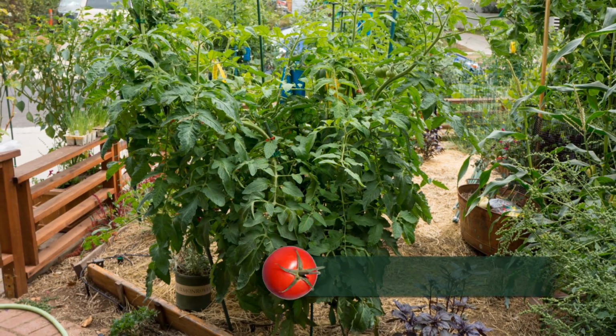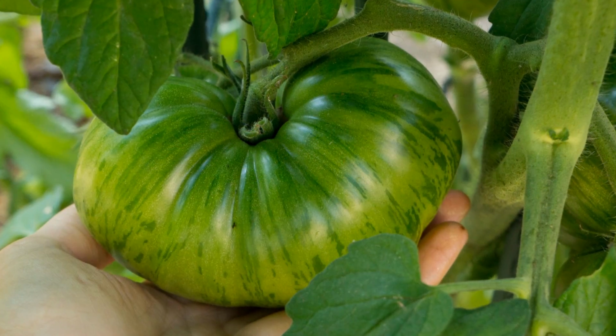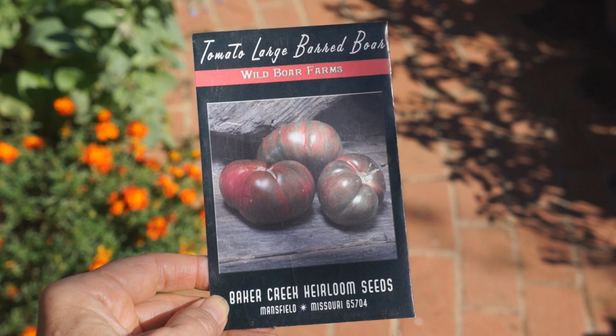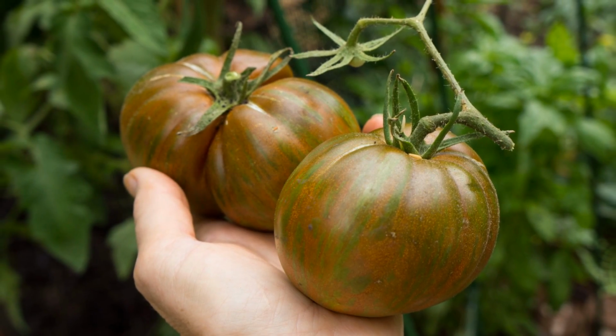I did not prune my large barred boar, but gave it the support it needed, and it grew like gangbusters and delivered many pounds of fruit. At one point, I counted 55 medium to large tomatoes on the vine. Planted out on May 21st, they started ripening the 3rd week in July.